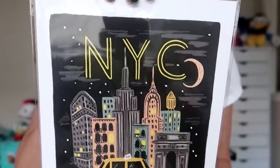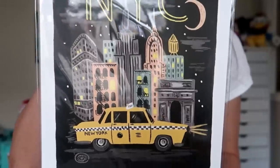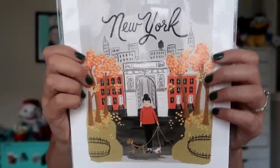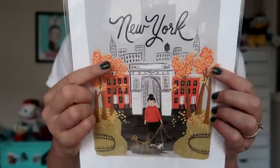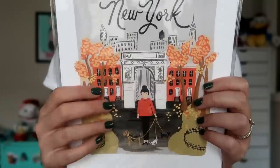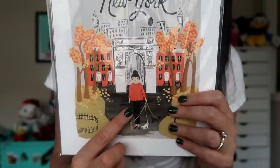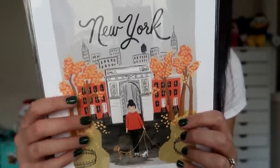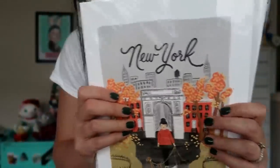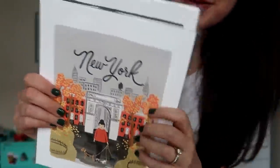Two gorgeous New York City art prints. These are awesome too. So we have New York City at night with a taxi, the city that never sleeps. Oh my gosh, I miss it so much. The other best time in New York City, New York in autumn. You see the changing leaves, and this is at Washington Square Park, which is where I used to live, by the way. And then we've got a girl with brown hair walking some dogs. Like, this could definitely be me. I'm obsessed with these. Oh my goodness. I'm like the luckiest girl possible right now.